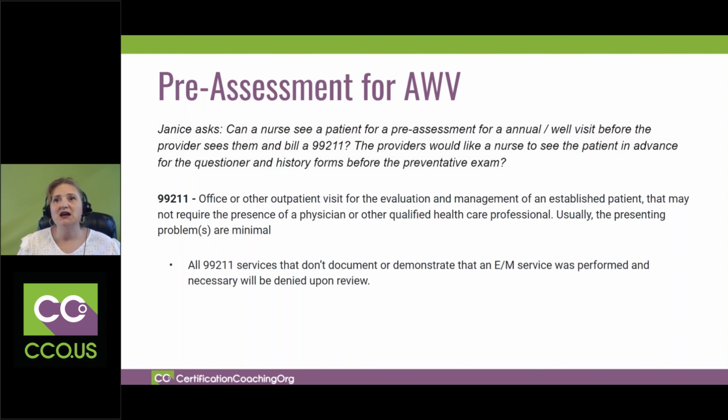The providers would like a nurse to see the patient in advance for the questionnaire and history forms before the preventative exam. The thought process from the providers is, can we just have the nurse help the patient fill out the documentation before the annual wellness visit, and we'll just bill a 99211, which is the universal nursing visit code? Well, there's a problem with that. Now, some of you may be thinking right away, hey, I see lots of problems with that. Or, oh, that makes perfect sense because the nurse can do this and the provider just has to be there. They're just filling out forms.